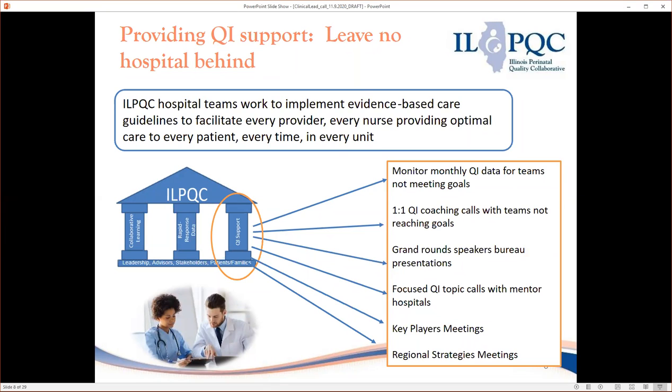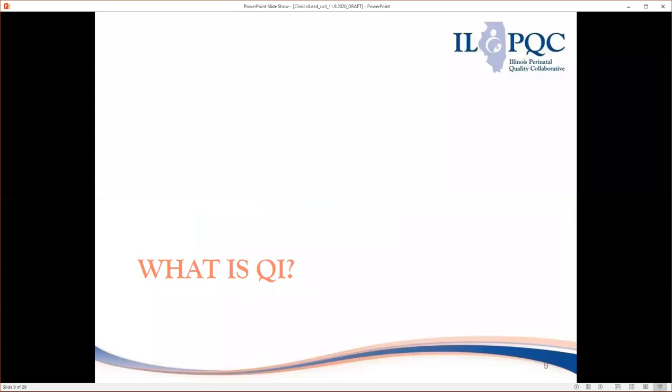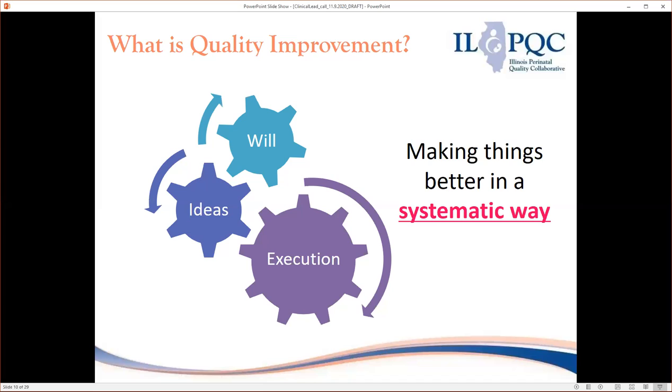I already mentioned that we have key players meeting, and then last but not least, we have something called a regional strategies meeting. This is reflected in our partnership with your perinatal network administrators, and we come into these meetings and we help relay the information and provide status of what that whole network is doing.